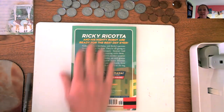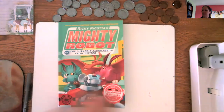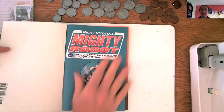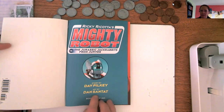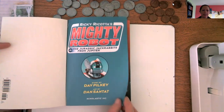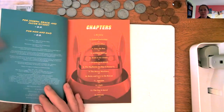So this back cover gives us a quick synopsis of what this book is going to be about. Let's flip it over and look on the inside. So here's the cover. Then inside, here's the title page. It tells you who wrote the story, Dav Pilkey, and art is by Dan Santat. Remember, art is by is another word for illustrator, the person who drew the pictures.